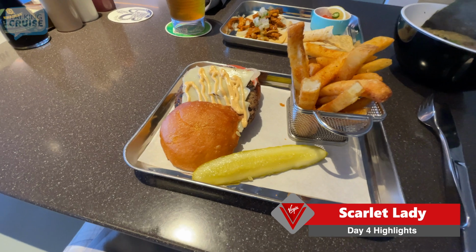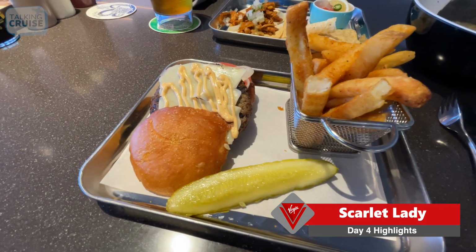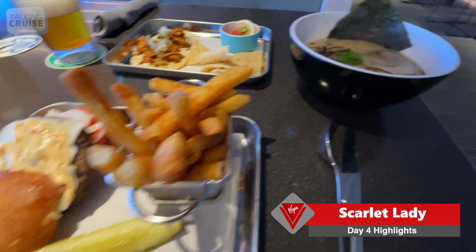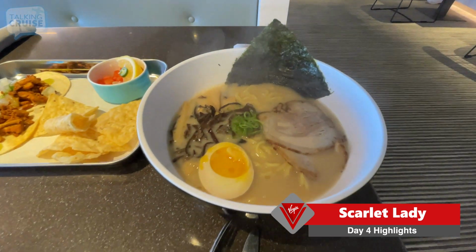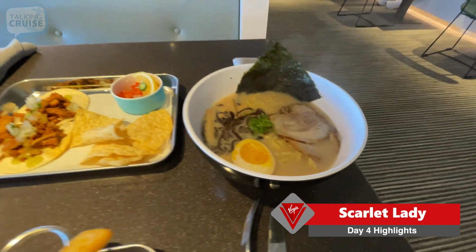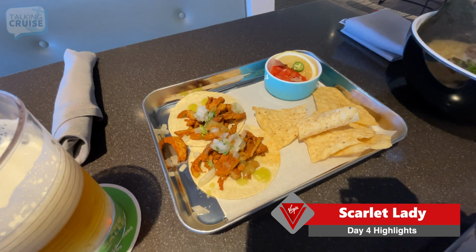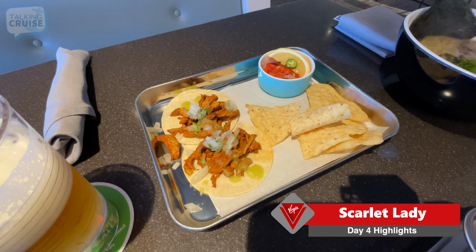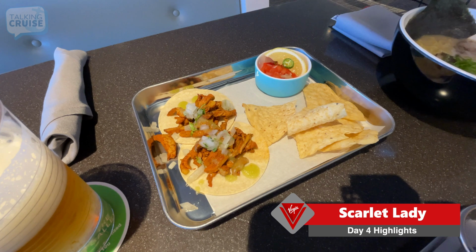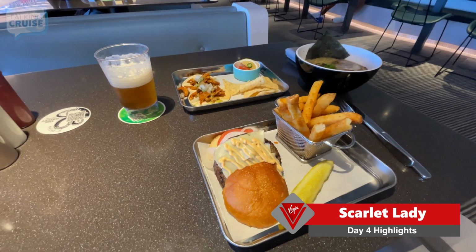Alright, so I did go with the Impossible Burger from the galley here at the burger bar. I also went with this pork ramen bowl. You can see it's steaming hot. And then I had these the other day and I wanted to have them again. This is the tacos al pastor, which is the marinated pork, and some crispy tortillas. So, along with a beer, I think that's a pretty nice lunch for today.